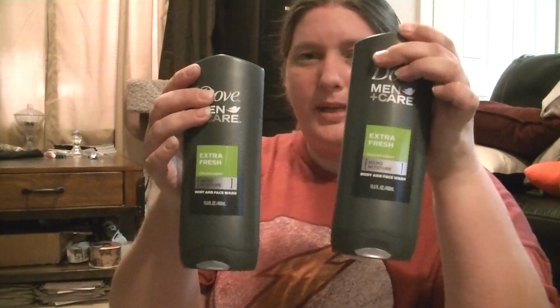So I got 2 of the women's and 2 of the men's. And the men's were supposed to be free. So when you buy one, you get the men's taken off. $4. So that's $8 automatically taken off, plus the $2 from these. So that's $10 already that you're saving.